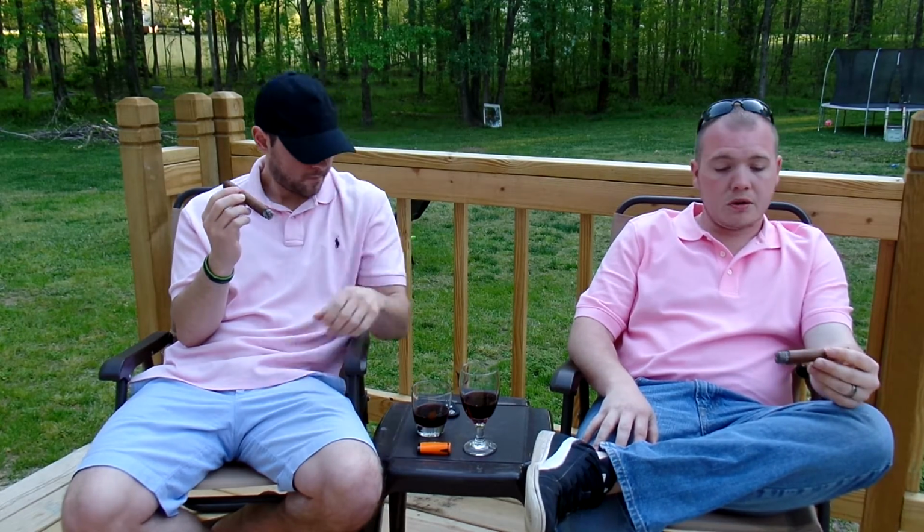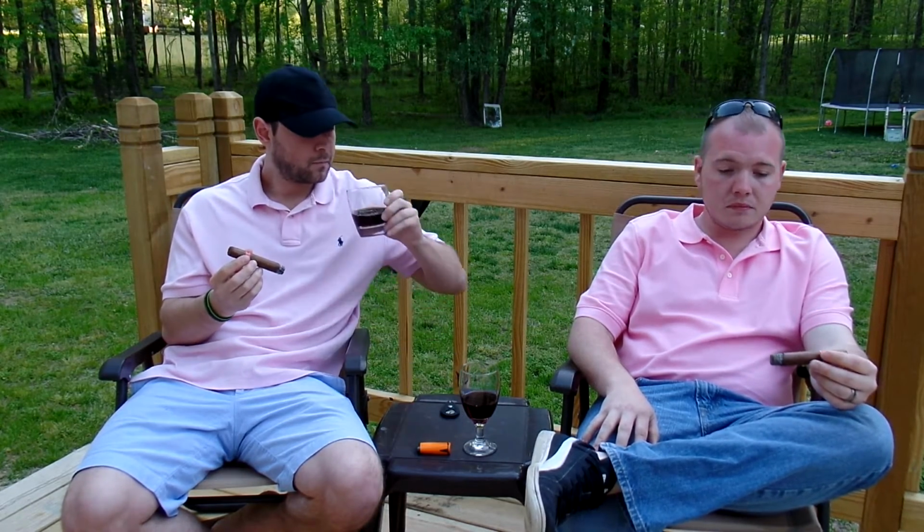It is. If you're a strong smoker, go for it. But if you're a daily smoker and you're not used to full and strong cigars, just stick with the smell. Don't overdo it, because if you're not ready for it and you haven't eaten something, this one's going to give you a headache.